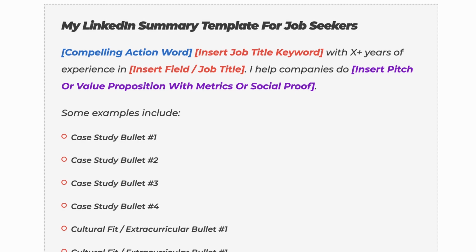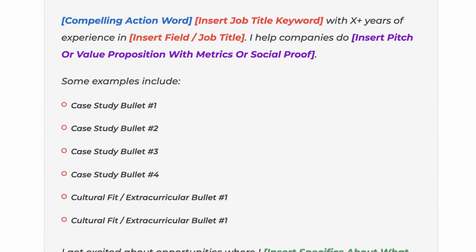Now, the next topic is to create a really detailed description for your current job role. That's going to be the job that's at the top of your profile and the thing that most people are going to look at right away. The main points to include is first a clear statement about what you do and what you were able to accomplish in that role or are currently accomplishing.